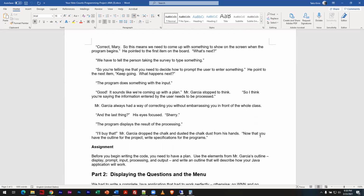So here's the assignment. Before you begin writing the code, you need to have a plan, and I want to stress this because this is a little bit more complicated than just looping through and making a silly shape on the screen. So use the elements from Mr. Garcia's outline: display, prompt, input, processing, and output, and write an outline that will describe how your application will work.